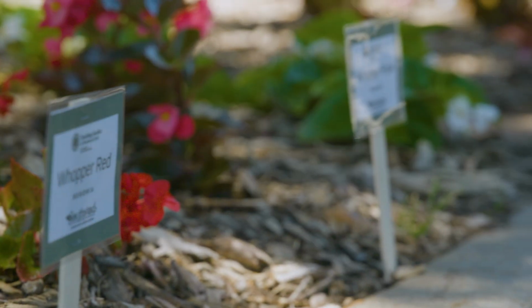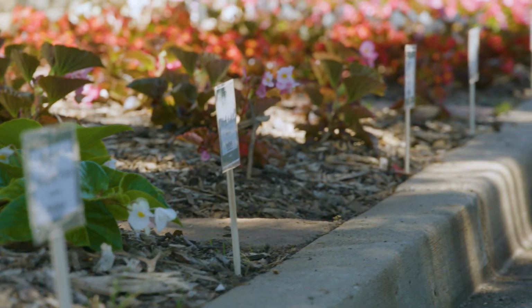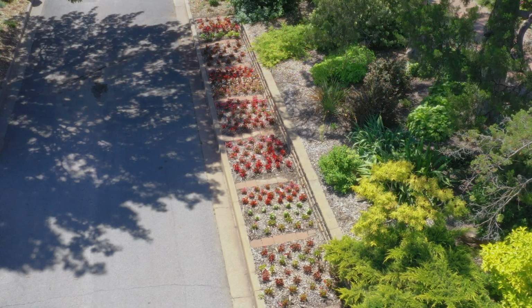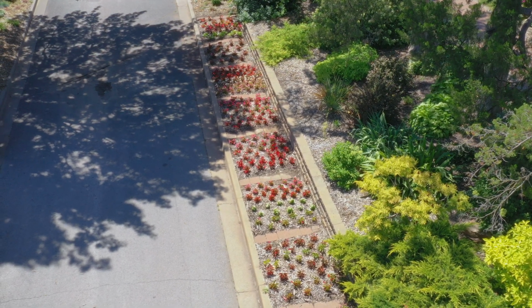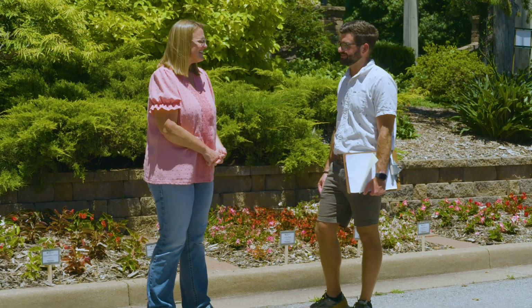Yeah, and they've all got their little name tags, so you can kind of make notes if you come along. It's not a formal trial. It's not randomized or anything like you would do at a university or anything. It's just really for the public to see, compare, and contrast the wide variety of bedding plants that we have. But right here in the Oklahoma sun. Exactly. Absolutely. Yeah, they're getting the full treatment.